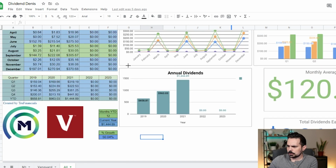So as I mentioned, we made $1,444.89, so close to almost $1,500, which is really cool. This growth percentage right over here, this is D22, is comparable to last year. The amount that we earned for 2021 is a 50% growth from what we earned in 2020, which is really exciting. It gets me pumped to see what the potential is for 2022, 2023, and beyond. And like we talked about, the average is about $120 every single month.